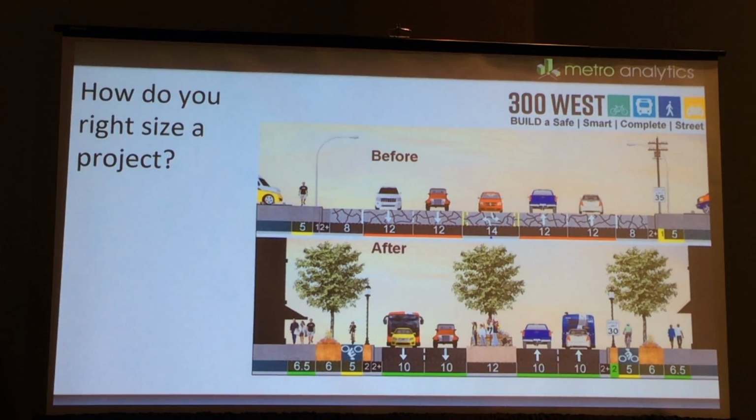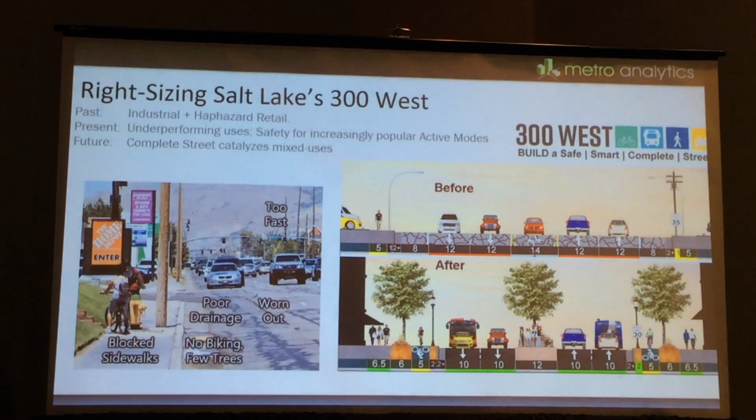All right, so here's some actual direct design ideas for corridors, and I'll walk through and show you that. So we did a little bit of work for a road in Salt Lake near downtown, 300 West, and I'll walk you through some of that, and let me just jump right to this one. So this is the way it looks right now. It's worn out. It's got telephone poles in the sidewalk right next to fire hydrants. So if you're a biker, you kind of got to stop and go around the telephone pole.